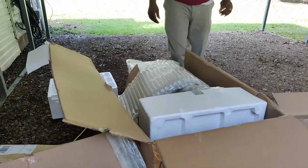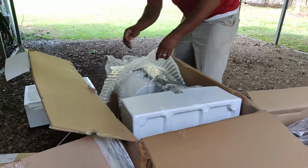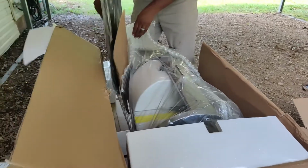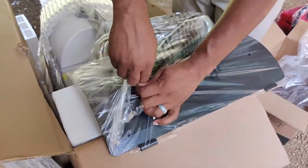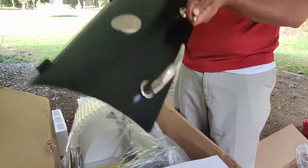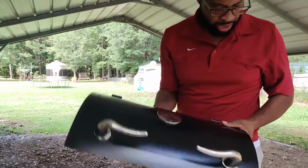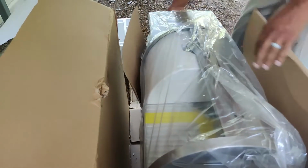Rec Tec 340 square inches. What is all this for? Oh yeah, this is y'all. The horns, the bull, by the horns. We gonna get the bull. Oh, them nice handles. Is nice. Is this a grill or something? Smoker, my boy. Oh, a smoker. Rec Tec. Oh yeah, we got the horns, the bull, by the horns. They got them wrapped up in here good, baby.